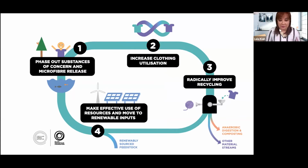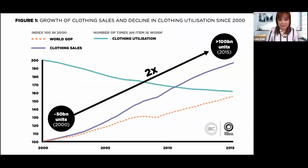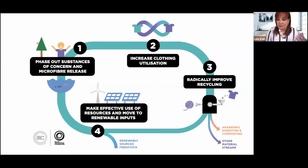We can use better materials. We can increase clothing utilization, because clothing utilization has also gone down. Before, this is how much we used clothes. We use them less. We are treating clothes as disposable items, and that's going to become a big problem, right? You can improve recycling and you can use better resources. So I realized that with my company, we can help with step number 2 and step number 3. And that's what I want to focus on today, the solutions.